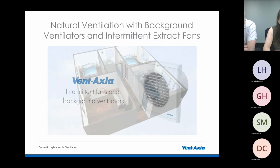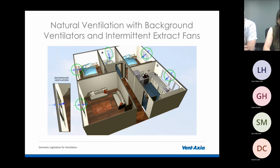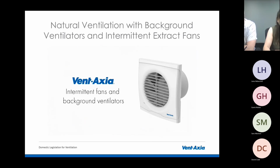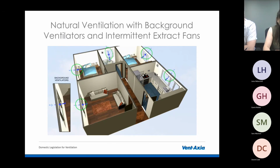Here is an animation of natural ventilation. As you can see, background ventilators allow air to infiltrate into the building, and in this example, these are integrated within the windows. Intermittent extract fans are located within wet rooms, bathrooms, and the kitchen, and are only operated either by manual override or automatic controls, such as an integral humidity sensor. These then allow the moist, stale air to be extracted to the outside.